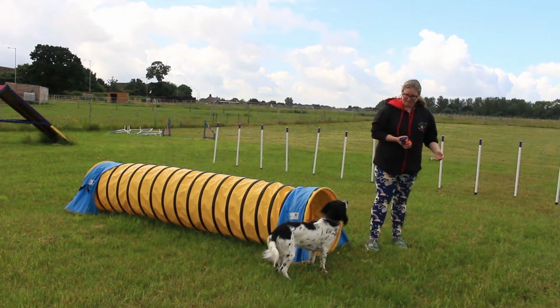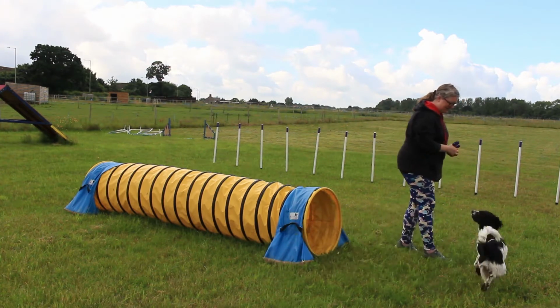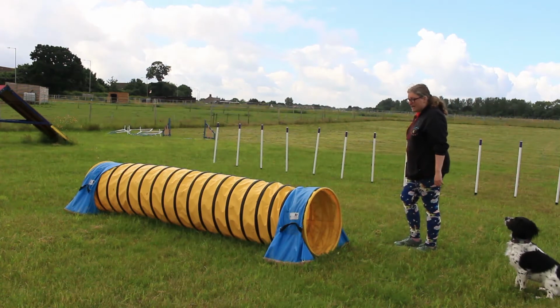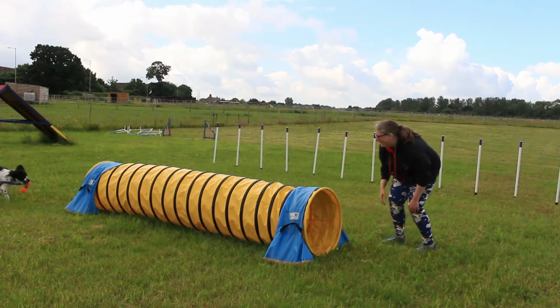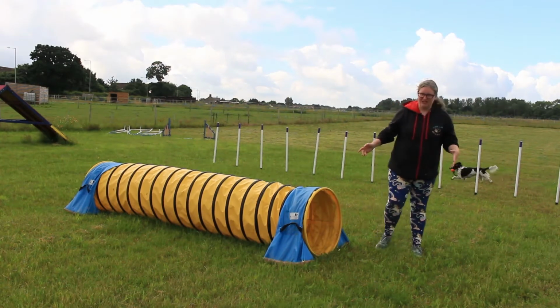So first of all, with Magpie, I'm going to ask her to do this tunnel. So I'm going to ask her to set up, sit. Good girl. Tunnel, tunnel, get it. Good girl. Good girl. Did you do it on the way back too? Good girl. So she did that really straightforward.